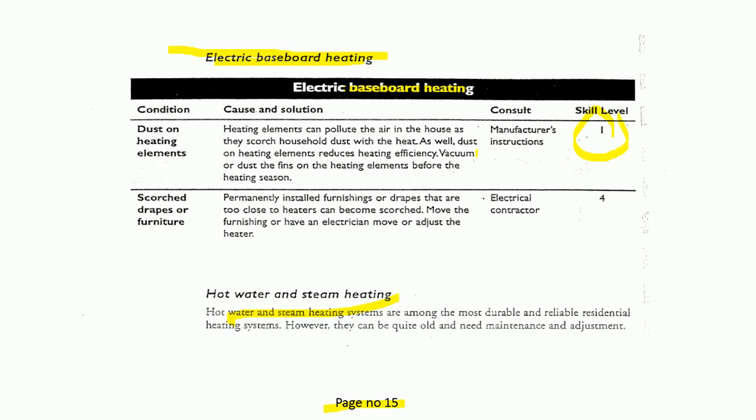So vacuum or dust the fans on the heating elements before the heating season. So before the winter, maybe I need some maintenance. So the homeowner or the occupant will do it, or they ask somebody to do it for them. For you as an inspector, as I said, same thing. You just have to check and comment on the condition of it.